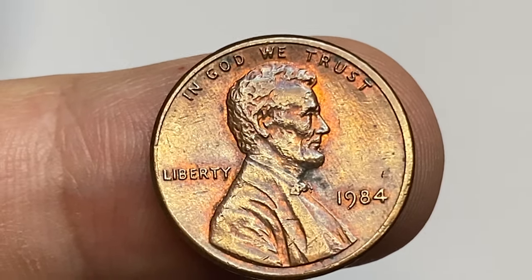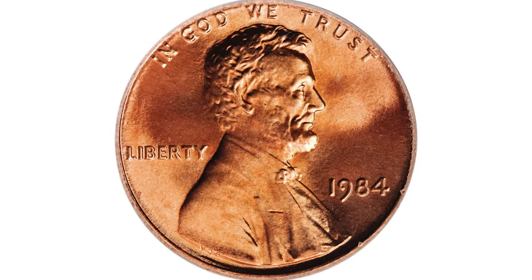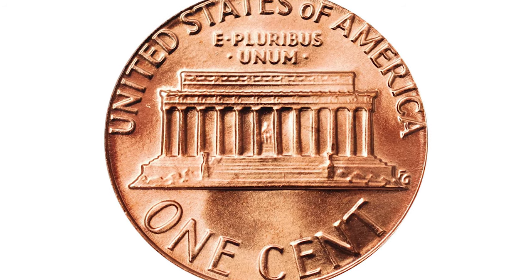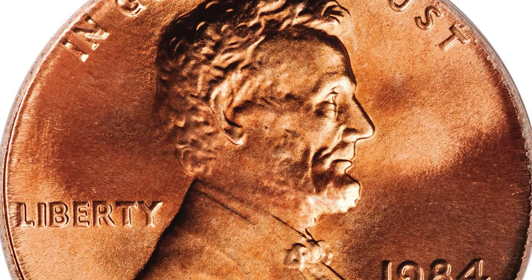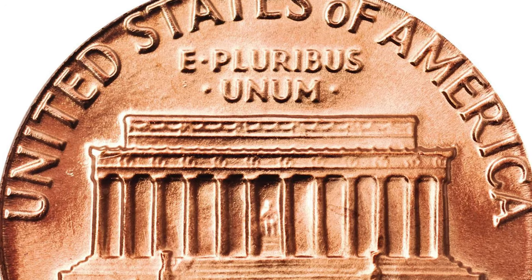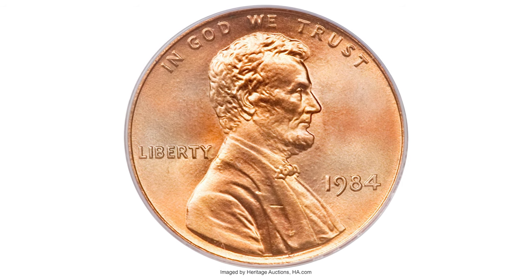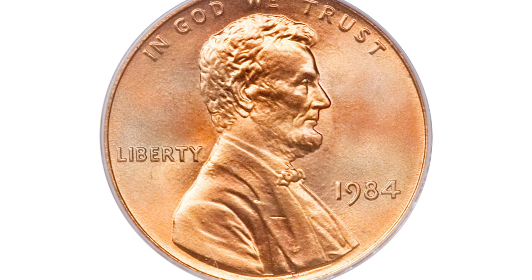According to PCGS, the latest sale of a penny at that grade was realized in 2010. This is a 1984 Lincoln cent at mint state 69 red, virtually pristine. Both sides are bursting with bright, vibrant pinkish rose luster, satin in sheen with nary a detracting blemish of any kind. Extremely rare these days, it sold for $5,750 at Stack's Bowers.